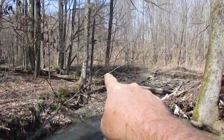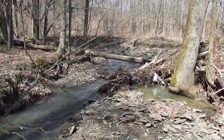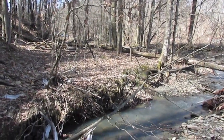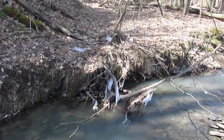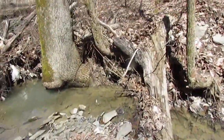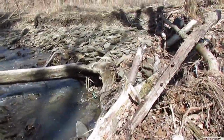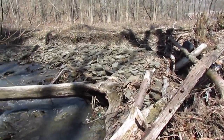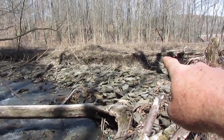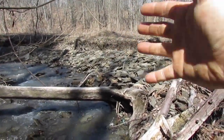So the creek kind of turns the corner and comes south right here, and from this point upstream there's just a colossal amount of plastic garbage everywhere, and I'm not really sure why that is. There was a significant change in this corner. You can see that's actually the old creek bank, and this huge bank of gravel got built up kind of in front of it.